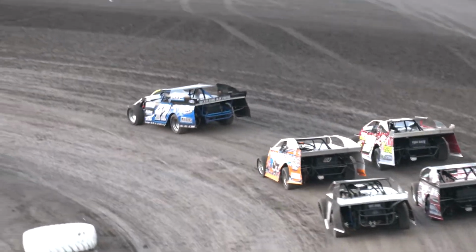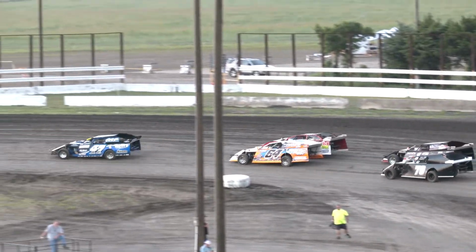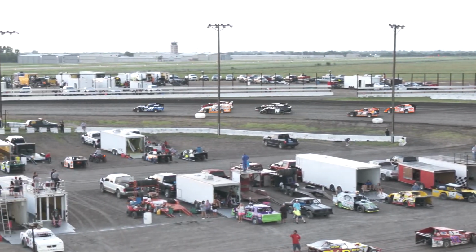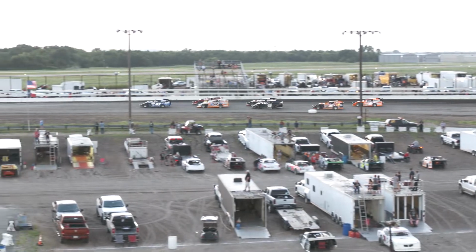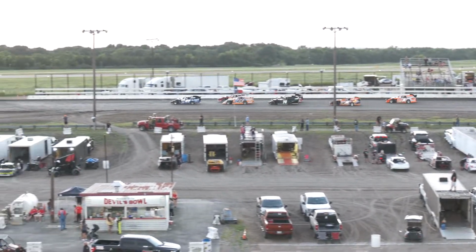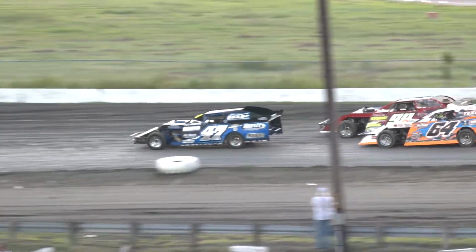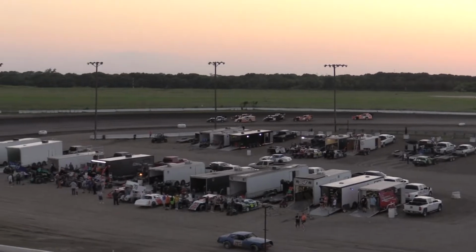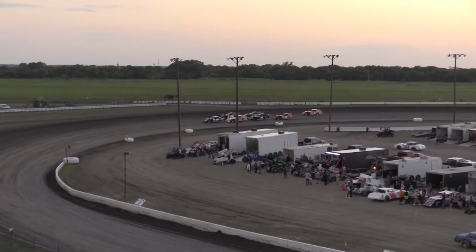Blaine's Motor Supply scoreboard down there at the end of turn number 1 shows the number 47, Jack Sarton, out in front. Casey Fowler in the 64 in second. Troy Tyndall in the 98 running in third. Here we go, lights out, looking for the green flag coming off turn number 4. Happy to have that Blaine scoreboard, by the way. Happy to have them on this year.